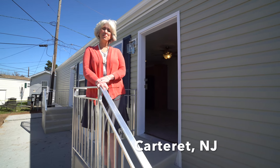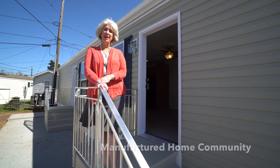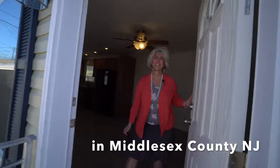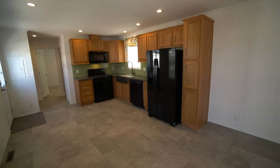Welcome back to Carteret Mobile Park. We're here today with a brand new house that arrived. This is a two bedroom, one bath at lot F2. Come on in, let's take a look. What do you think? Isn't this spectacular?